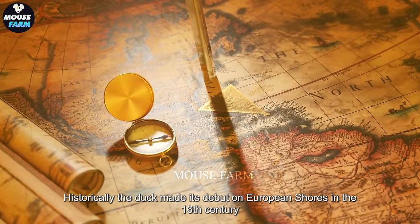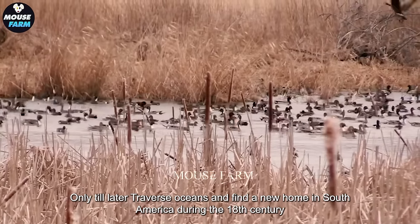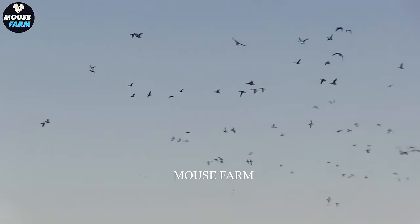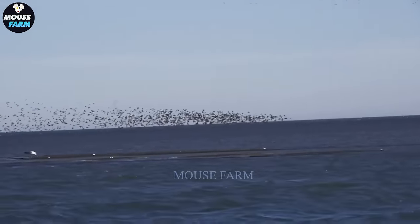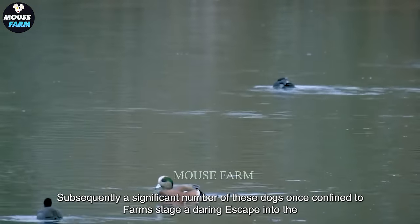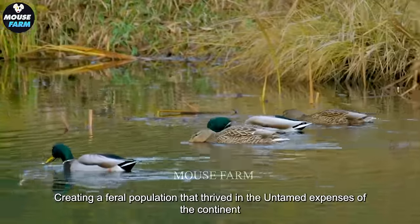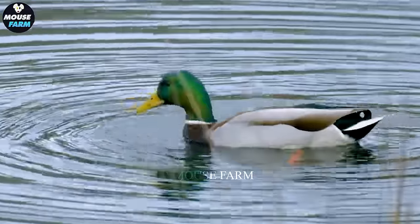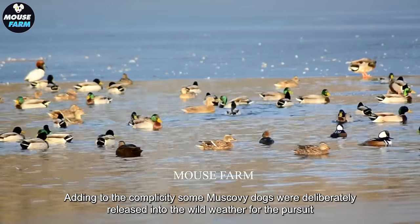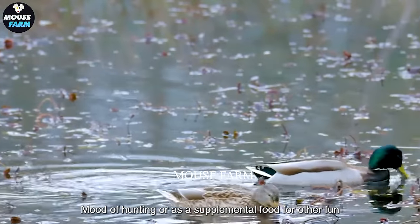Historically, the duck made its debut on European shores in the 16th century, only to later traverse oceans and find a new home in South America during the 18th century. Subsequently, a significant number of these ducks, once confined to farms, stage a daring escape into the wild, creating a feral population that thrived in the untamed expanses of the continent. Adding to the complexity, some Muscovy ducks were deliberately released into the wild, whether for the pursuit of hunting or as a supplemental food for other fauna.